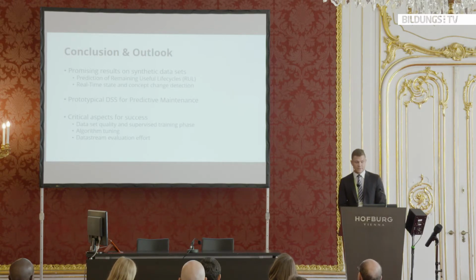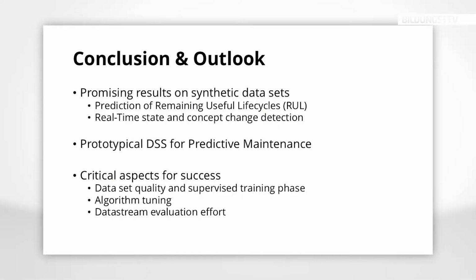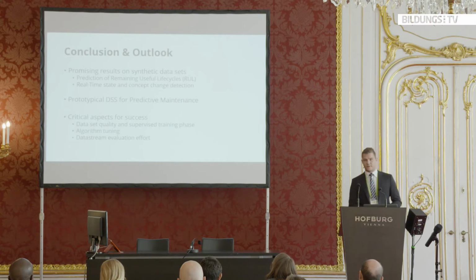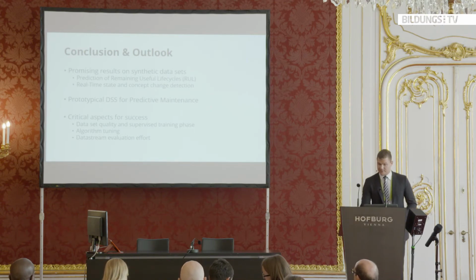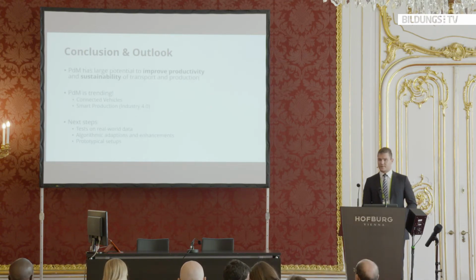And coming to the end of my presentation, I'd like to summarize that of course, we had some promising results, but the most interesting thing is probably that we implemented the prototypical decision support system for when to trigger the actual maintenance actions. Critical aspects for the success of these algorithms are always their tuning, the dataset quality, and the effort you have to spend in order to evaluate your data stream, which can be quite voluminous.